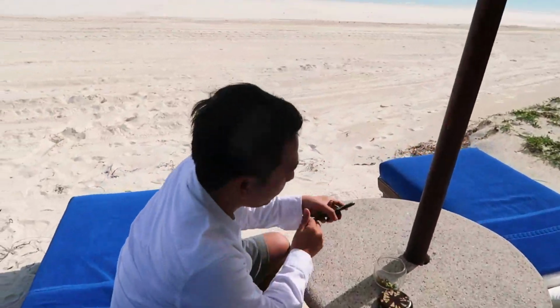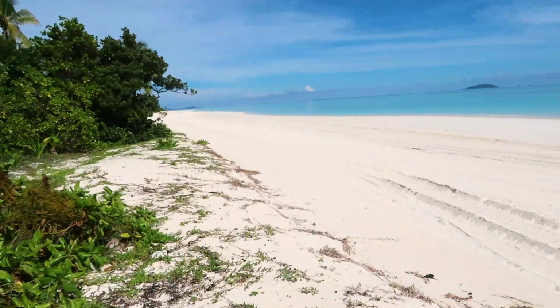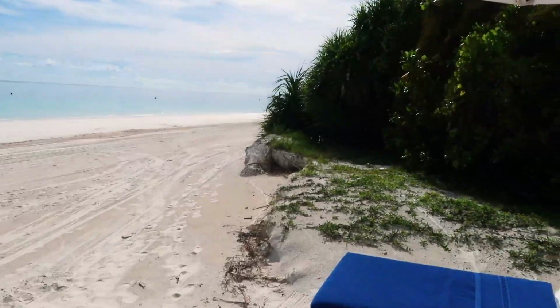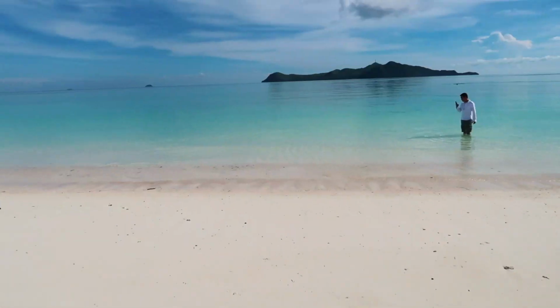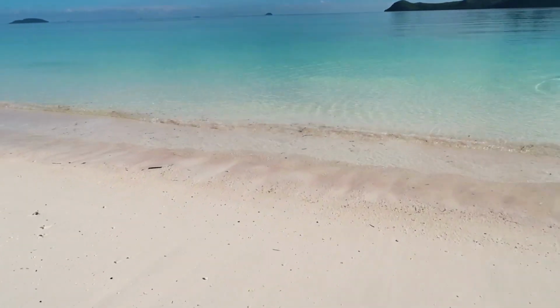This is like your own island. I know, this is our beach. Like, I was just mentioning that. It's just so quiet. Let's see this water. It's so beautiful. Wow. Unbelievable. Gorgeous.